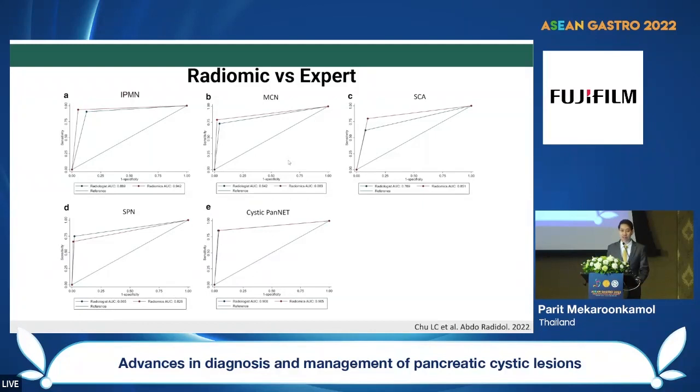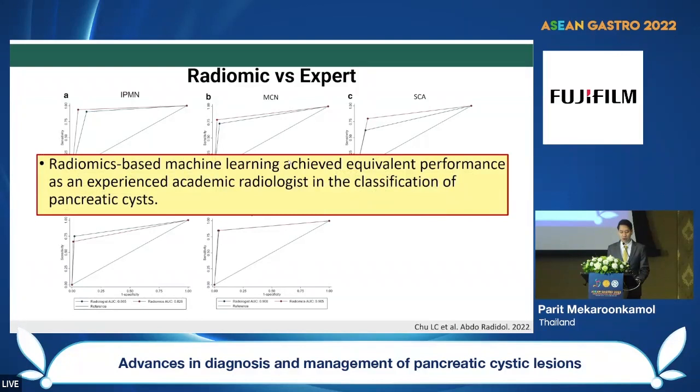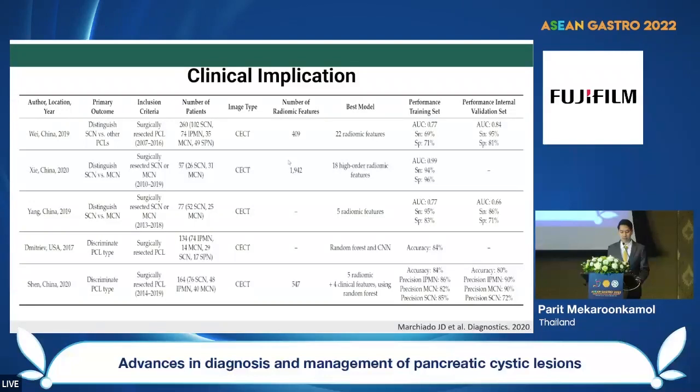Interestingly, and not so surprisingly, we found that the radiomic model had a higher area under the curve and higher accuracy in terms of diagnosing pancreatic cysts. But due to the non-inferiority design of the study, the authors concluded that radiomics-based machine learning achieved at least equivalent performance to an experienced academic radiologist in classifying these pancreatic cysts.